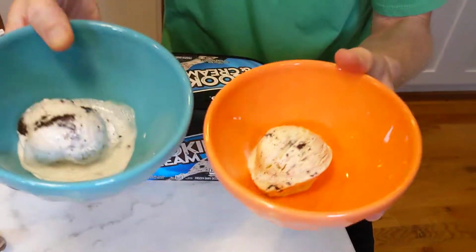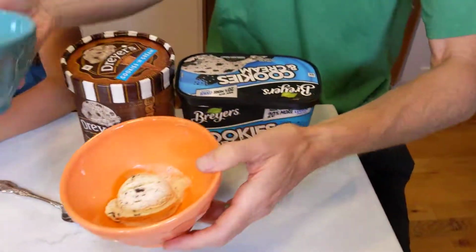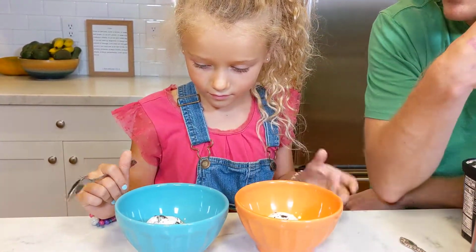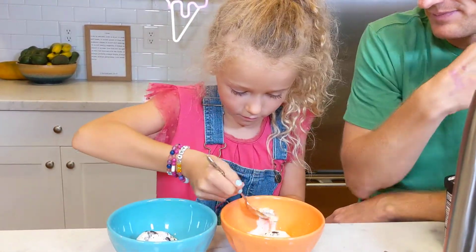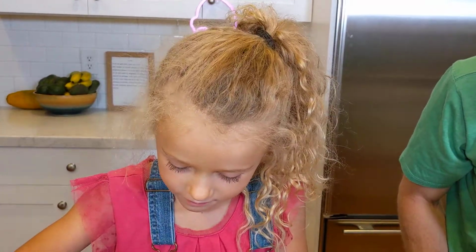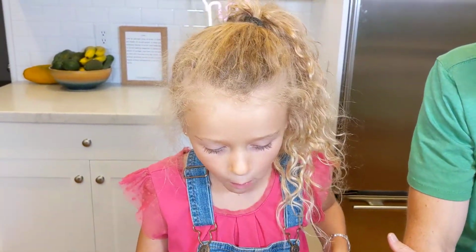I put one, Bryers or DREYERS, in a bowl. There's a peach colored bowl and a blue one. So I'm going to give them to Evie first here. And Evie, pick whichever one you want to start with. Try them both and tell us what you think. All right, now try the other one. Tell us which one you think is better and then tell us a little bit about it.